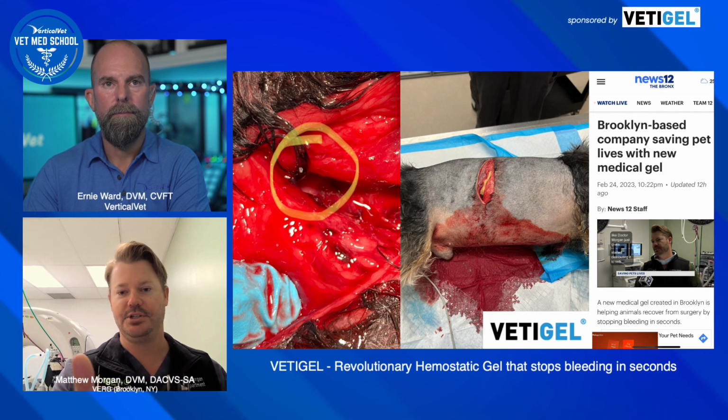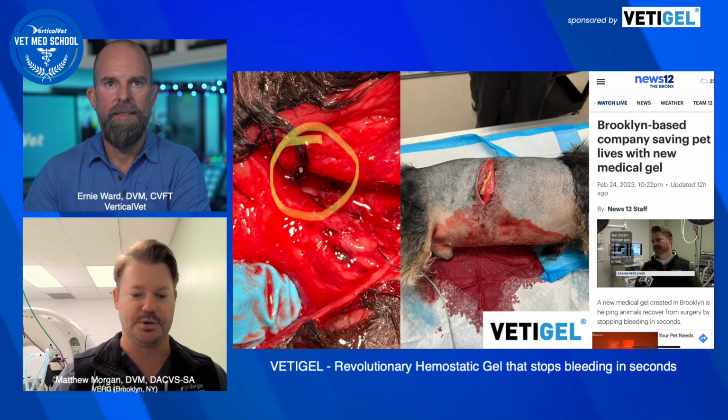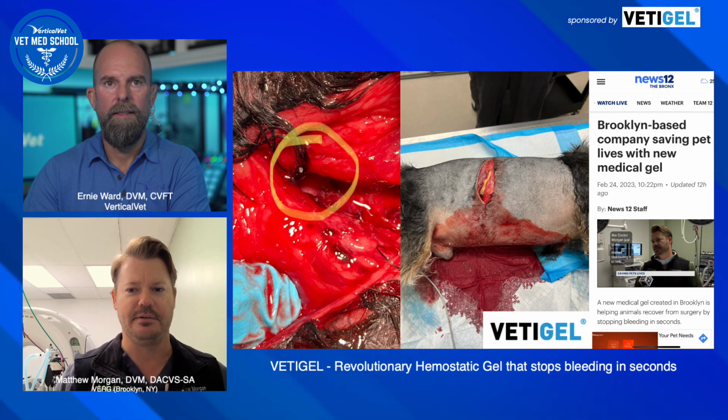And that second image there is after we put the VETIGEL in. That's the yellow that you can see there. And the little circle there is just showing that, as soon as we looked at the wound, we're seeing the lung just coming right at us between the intercostal space. So it definitely got our adrenaline pumping a little bit, and it ended up making the news. The dog did great, was able to be discharged about 12 hours later.